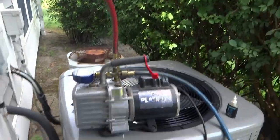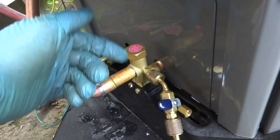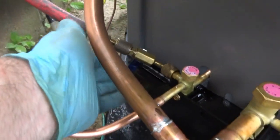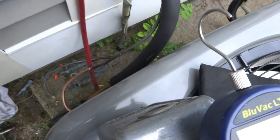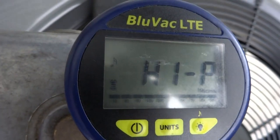I got my vacuum all set up here. Once I pull the vacuum, I could shut these off and open these valves. I'm gonna make sure that they're both shut off. They are. Should be able to run the pump. Pull the vacuum. Change the oil in this pump.